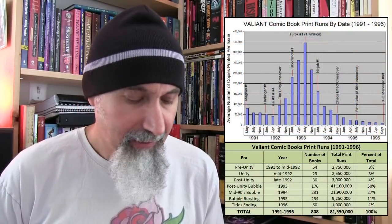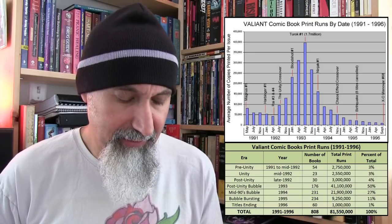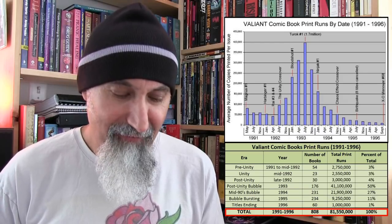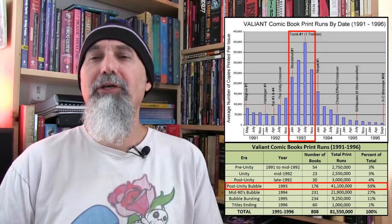And that's really important, because once the print runs for certain books are less, they become harder to find, rarer, and their prices usually kick up. The harder the book is to find, the more expensive the book ends up being, right? And the table I really like shows you 1993, the total number of comic book issues that Valiant Comics printed from 1991 to 1996, which was around 81 million issues. And 50% of those were published in 1993, right? That's what you call huge growth.